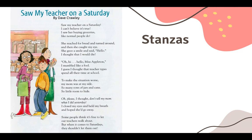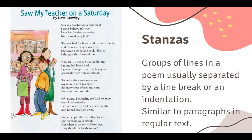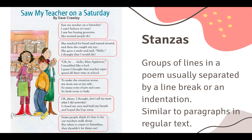The next feature to talk about is stanzas. These are the groups of lines in a poem, and they're usually separated by a line break or an indentation, and they're similar to paragraphs in a regular text. In this poem, we have 6 stanzas, and you can see that between each stanza we have that line break, that extra space that shows the separation between each of them.